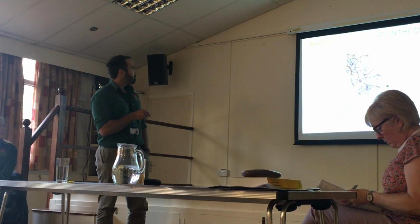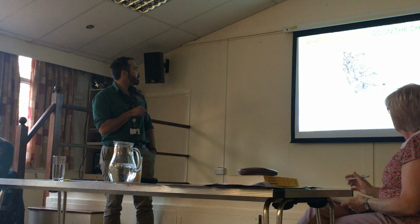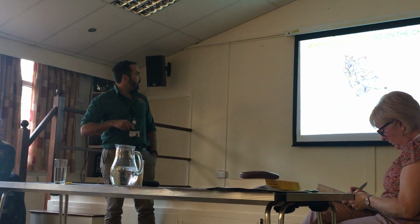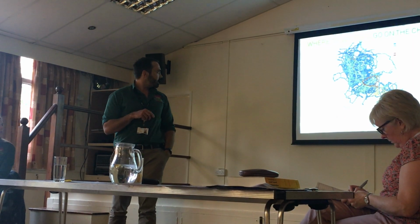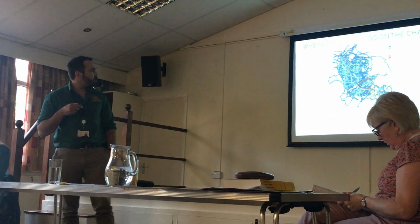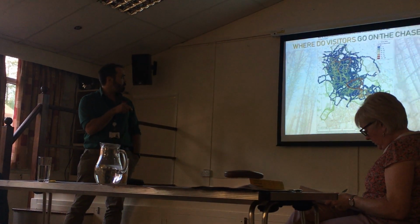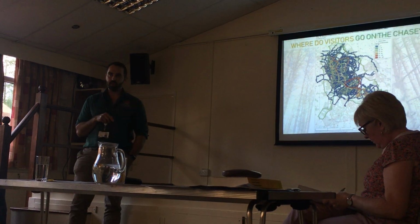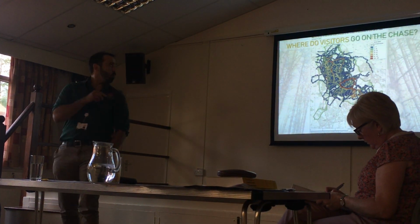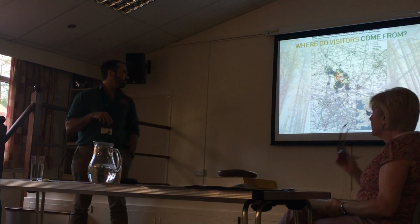When we mapped everyone's journeys, you can see that a lot of people spend a majority of their time here in Sherbrooke Valley, so Brockton just there, here and around there. So when we turn it into a heat map to show where people spend the majority of the time, we have these two loops which represent the single track mountain biking routes, but the next most visited area on Cannock Chase is the Sherbrooke Valley, where the sites and the habitats are most sensitive.